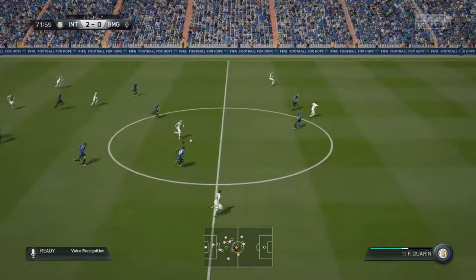Game has run its course here, and there's the final whistle. I've been quite impressed with them today, Alan. What about you? They've got a win. They have got a win.